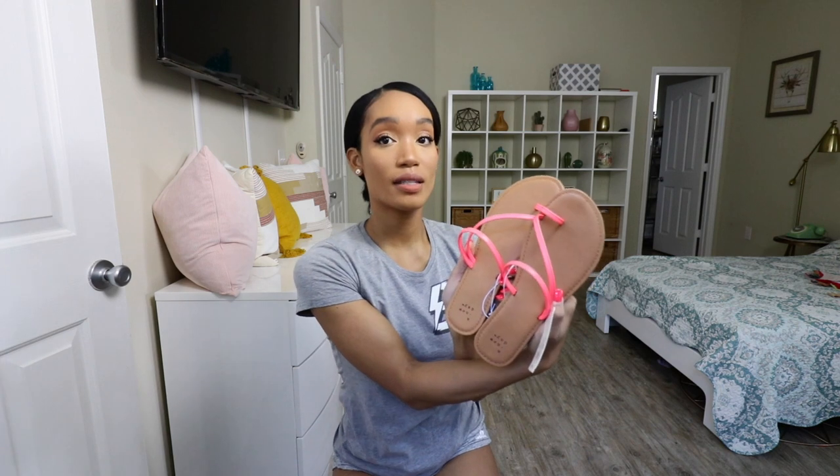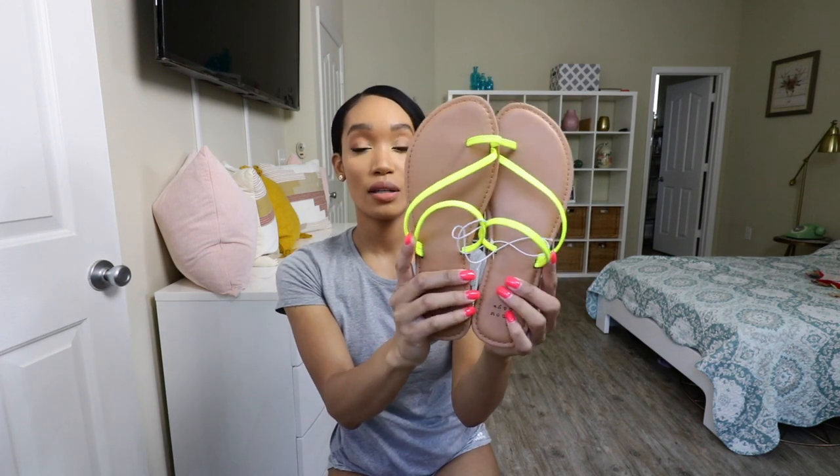These neon pink ones with the skinny straps. These are so cute. I love them. Oh my gosh, I love anything that's neon, honestly, especially during the summer, like my nails. And I also got the neon yellow ones in the same style.